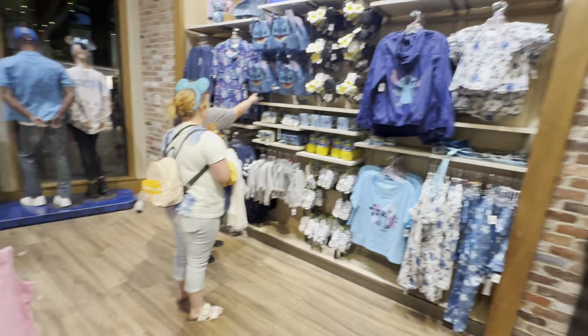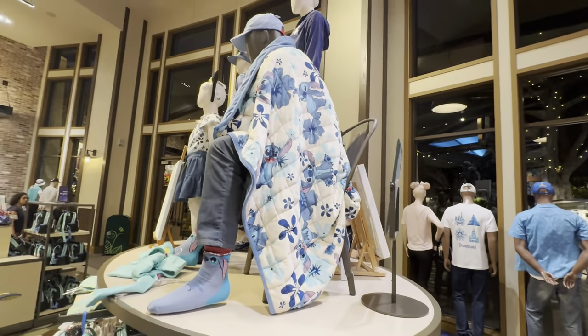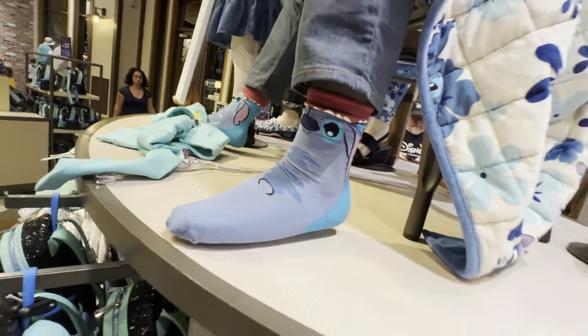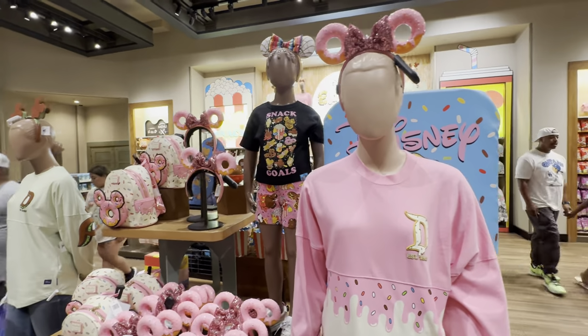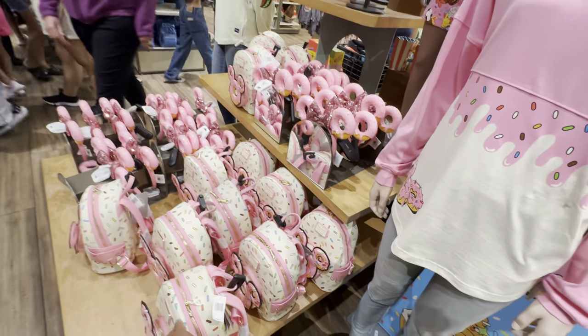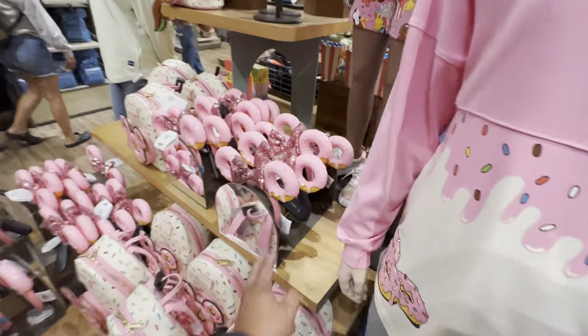Oh, they only have small Crocs. Then they have a bunch of stuff here too. Oh, look at that, Kai, Stitch socks. Here's something new to us, the Disney Eats collection. So they have all this stuff where it looks like food, right, Kai? Look at that. Ears that are pink donuts.